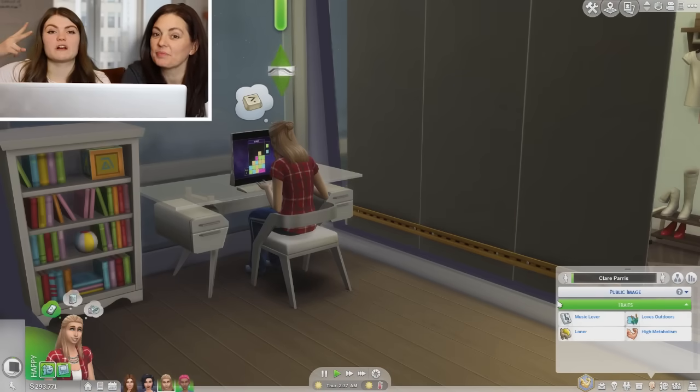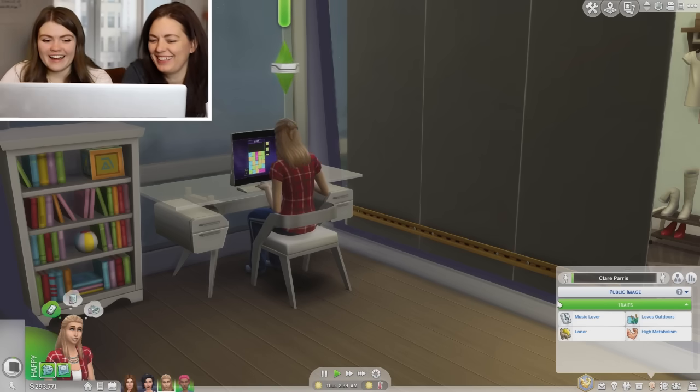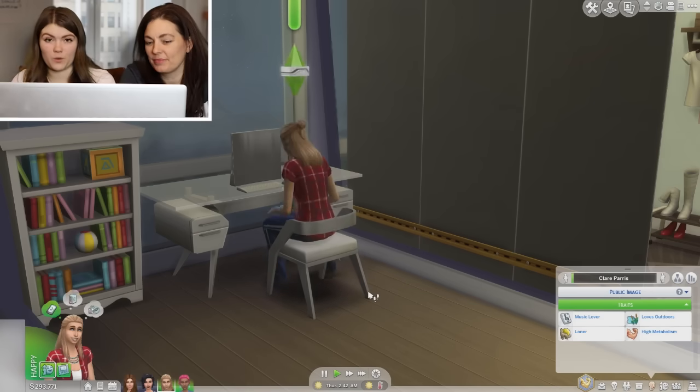She loves music. She loves being a loner, which, antisocial club, come join. She also loves being outside and she has a high metabolism, which helps with her working out. Hey, those are good abilities.